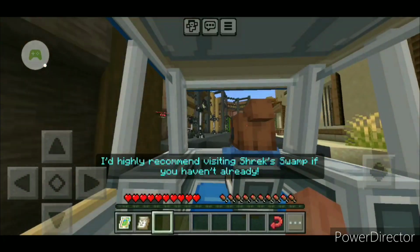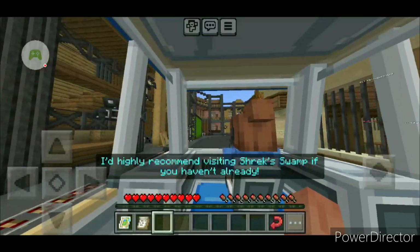Wasn't that great? I'd highly recommend visiting Shrek Swamp if you haven't already.